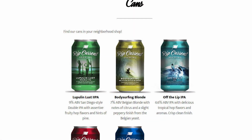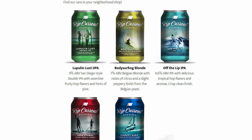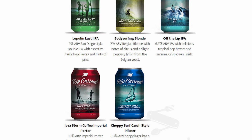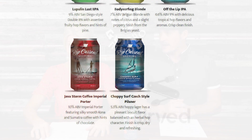Definitely. He's focused on quality, and instead of using a mobile canning service, he was one of the first here in San Diego to get their own canning line. And now, obviously, everyone has their own canning line and does their own canning, which is great.